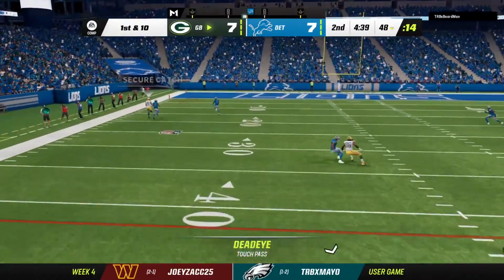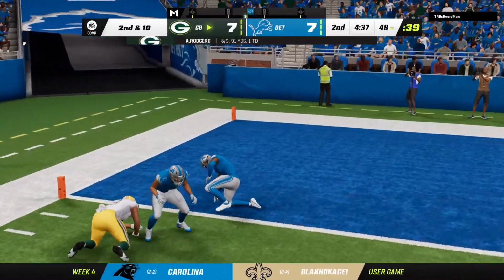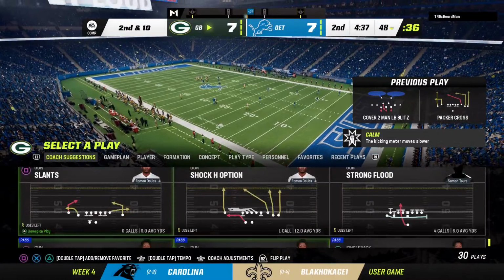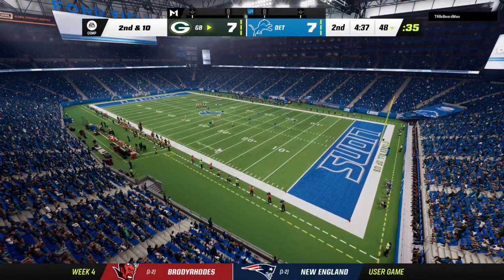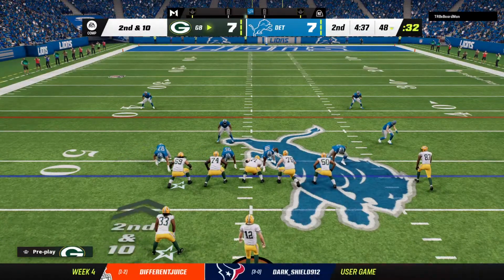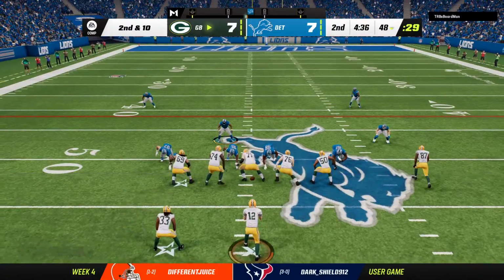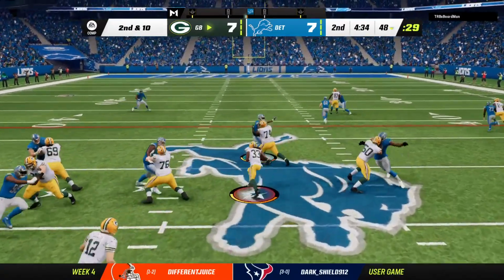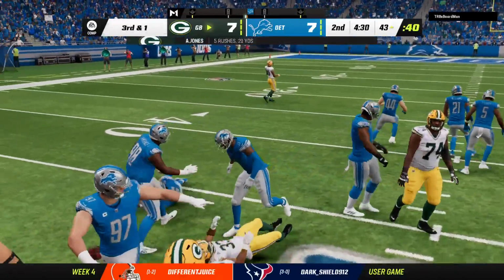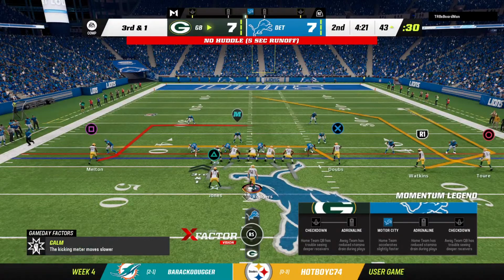He's going to launch this deep for Watson. And incomplete on the deep ball. Absolutely no disguise on that one. They just went for it. Put him out there and said, go deep. Let's try and hit him. Unfortunately, to no avail. So now 2nd and 10 after the incompletion on first down. Rodgers with a give. It's Aaron Jones. And a pretty good run as he'll get this down close to a first at the Lions' 43-yard line.